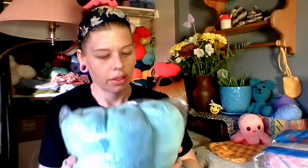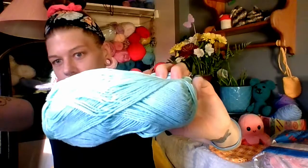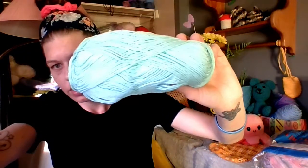Okay, so I got 2. I also got a green, like a teal, pretty teal green. Again, cotton. And I'm so excited. These were so cheap. Like, they're so inexpensive. And that's the color green there. I'm just trying to get a different lighting on it here. It's not really working too well. It is green. Promise you it's green. So I got 3 balls of that as well. I got a lot of work to do.